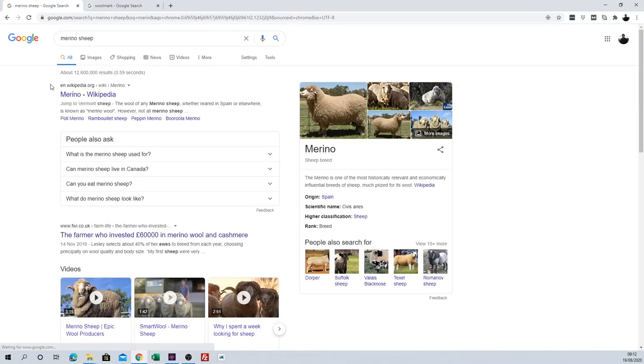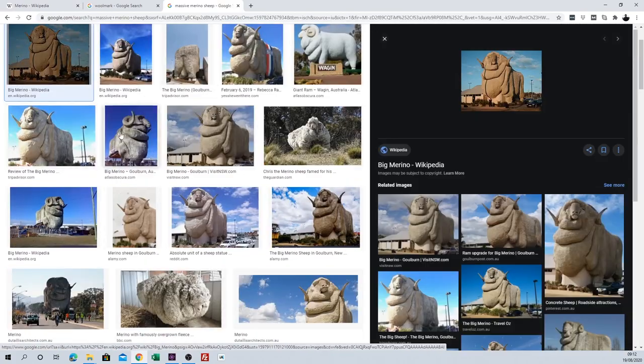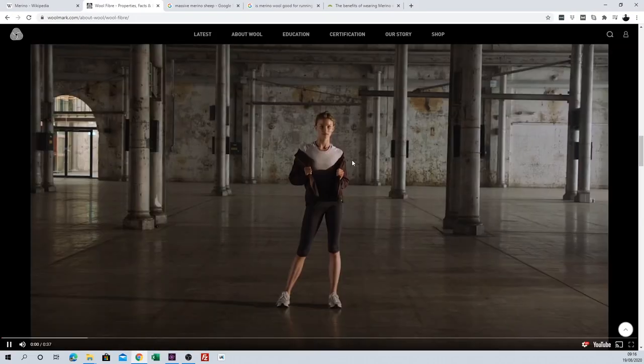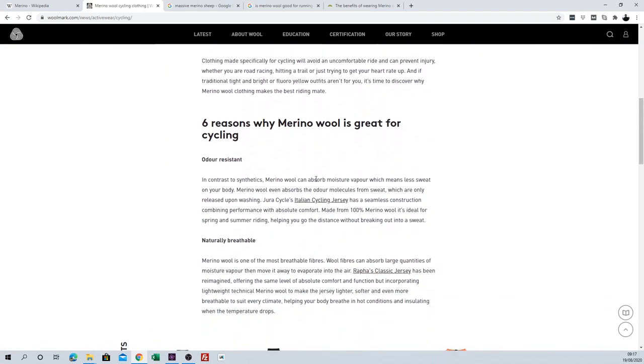I should probably say a few words about what exactly merino wool is. Well, it is wool from a sheep. It's from the merino sheep, which I believe comes from Spain, but now is more spread out across the world. Merino wool has a reputation for being a reasonably high performance wool that's used in a lot of sportswear, but I guess also in a lot of premium knitwear, which is not my specialist subject.